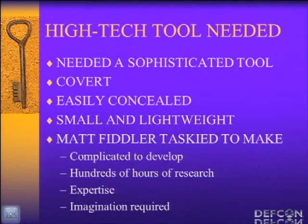So we turned to Matt Fiddler, our resident genius in tool manufacturing. We said, Matt, we need a very sophisticated tool. It has to be covert, easily concealed, small, lightweight, and inexpensive, and Matt Fiddler was tasked to make it. And he told us, correct me if I'm wrong, Matt, it was very complicated to develop, with hundreds of hours of research, expertise, and a lot of imagination involved.